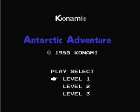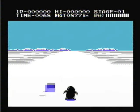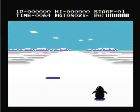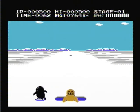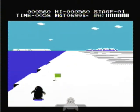The game I'll be reviewing today is Antarctic Adventure for the Nintendo Famicom. Antarctic Adventure was originally an MSX game developed and published by Konami Corporation in 1984. The game has been said to have been Hideo Kojima's first video game, the same guy who brought us the Metal Gear games, though I have no way of backing up that he worked on the game.